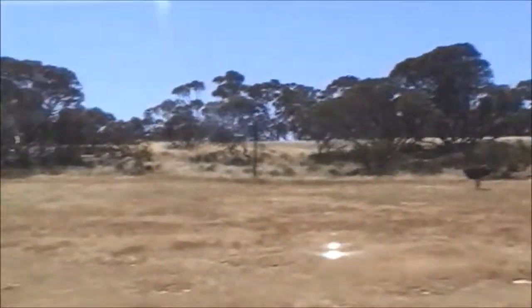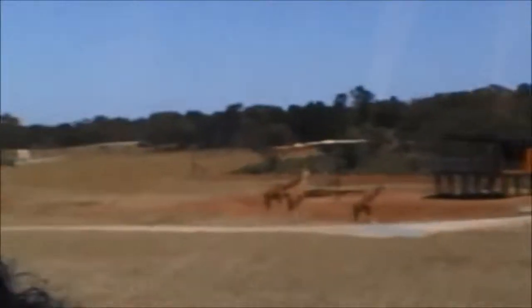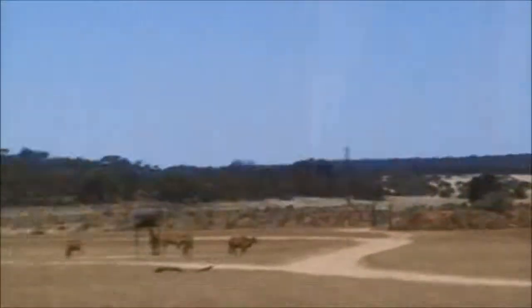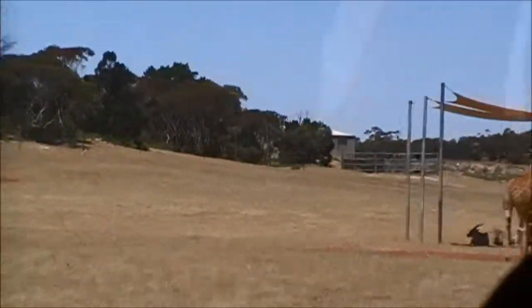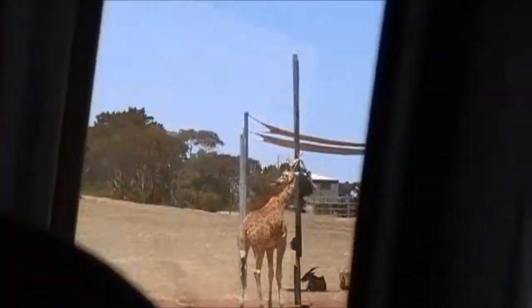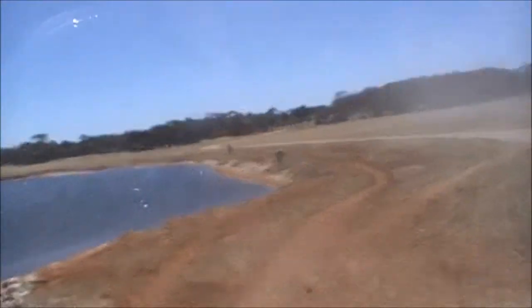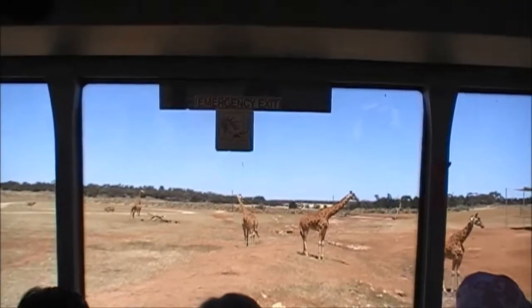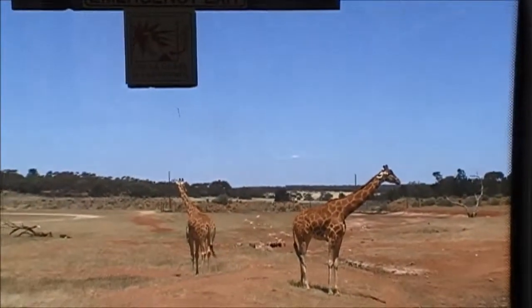And on the other side, we have a beautiful giraffe. Monarto, very famous. So we have the boys in a different part of the zoo. This is a major breeding centre for giraffe in Australia. And most of the other zoos around Australia have giraffe from Monarto. There we go, there's a couple of our girls. Very serene, very gentle animals. There they go.